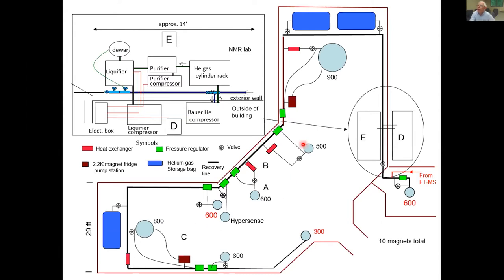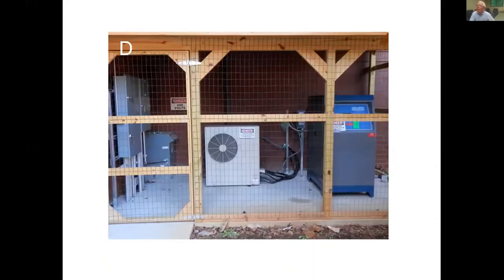And at some point when they reach a certain degree of fullness, the compressor comes on. The line goes here, it goes outside to a compressor, which is just on the outside wall. Here it is, the Bauer compressor, you just saw one. It goes out to here and then goes back into the lab. This is the split air-cooled unit we have for our ATL. You can get air-cooled or water-cooled.